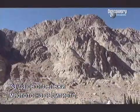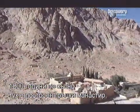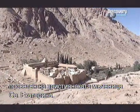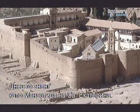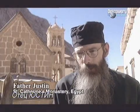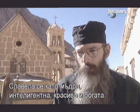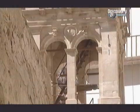To mark the site where Moses received the commandments, a Greek Orthodox monastery was built over 1,500 years later and dedicated to the Christian martyr, St. Catherine. The monastery is known today as St. Catherine's Monastery. St. Catherine herself was born in Alexandria in the late 3rd century. She was renowned for her wisdom, for her intelligence, for her beauty, and for her wealth.